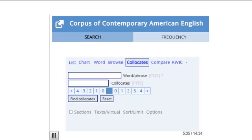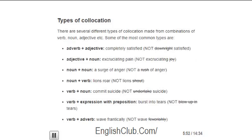Words which are combined much more often than others in phrases are called collocations. Most of the phrases in the word map are collocations. These collocations also come from the corpus of contemporary American English. The website EnglishClub.com has a very good page on collocations.